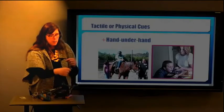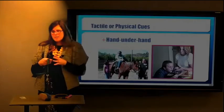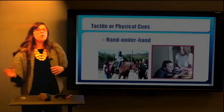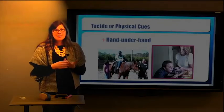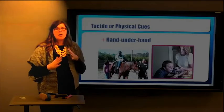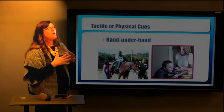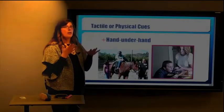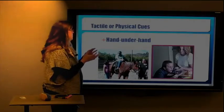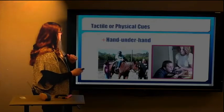You always want to be respectful of your rider, especially if you're having to use some type of physical or tactile cue with them. You might have clients who are tactilely defensive, who do not like to be touched. And so these types of cueing methods are probably not going to be effective for that specific client. Or you just might have to be very vocal, like, okay, I'm going to show you, telling them and giving them notice or warning that you're actually going to be touching them. Because some individuals don't like to be touched.